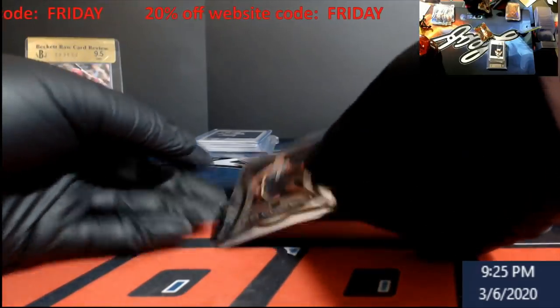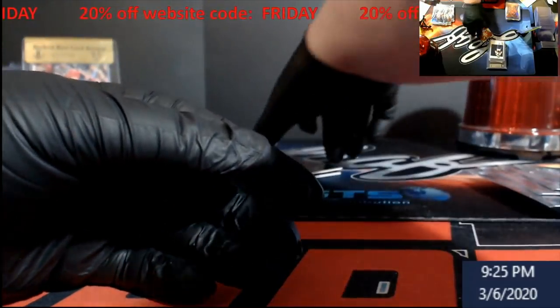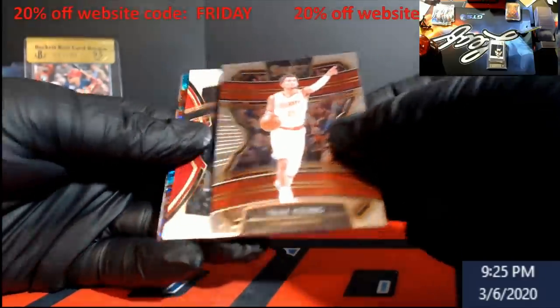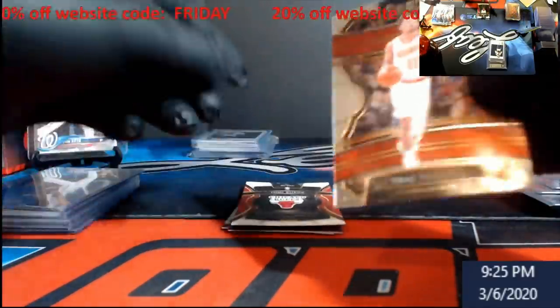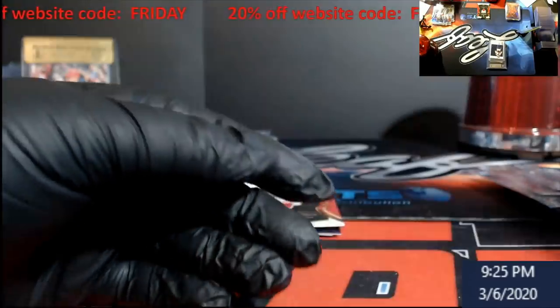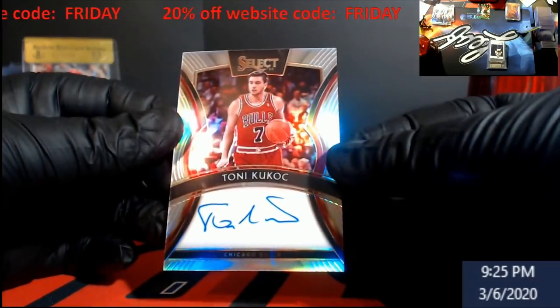Luka. Nickeil Alexander-Walker. Jaren Jackson. It's going to be the other Trae Young. Oh, man. Really? Wow. You have to be an old Bulls guy to know Toni Kukoc.